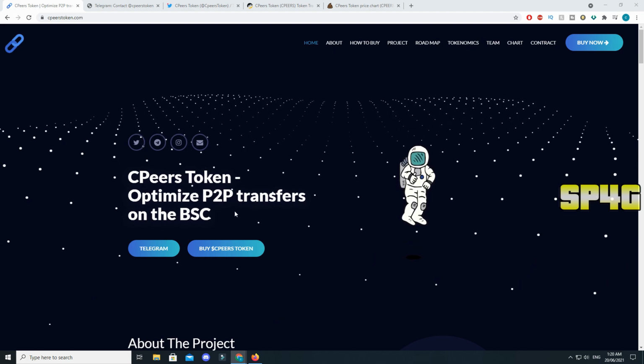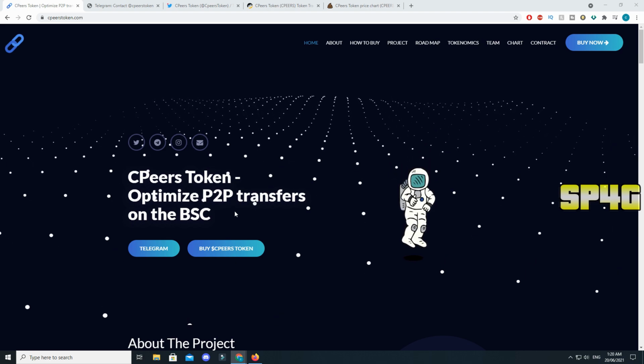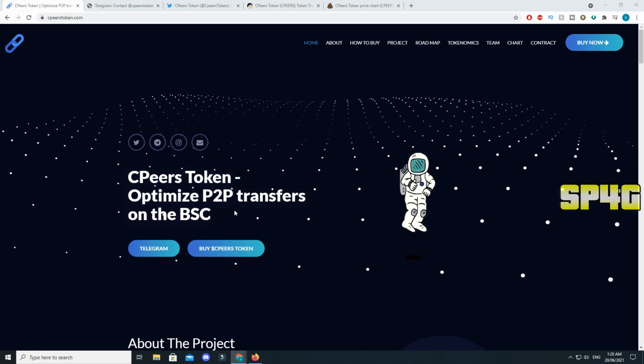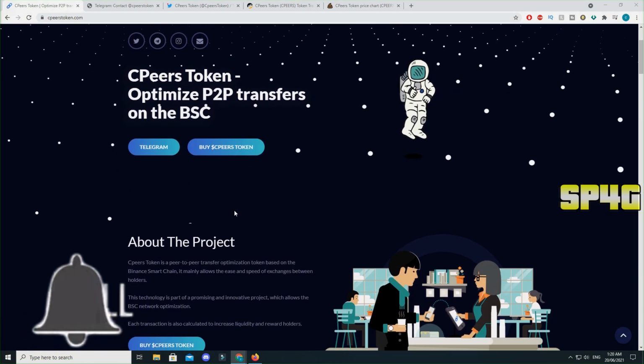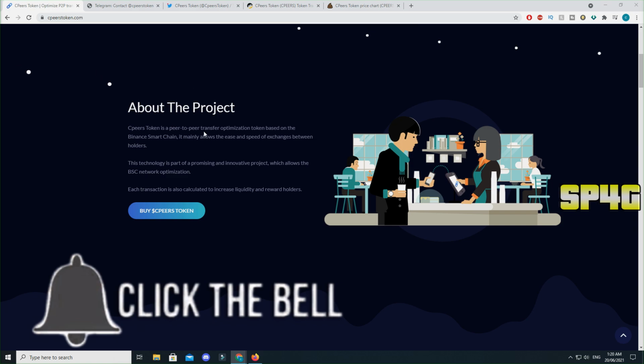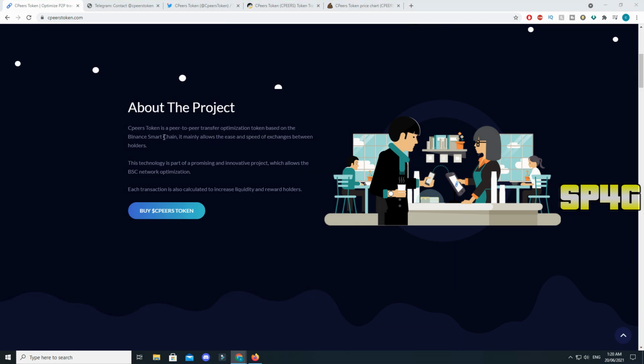Now the first thing I want to show you is the website design. It just looks very unique. That's probably the best word to describe it. As you guys can see, the small motion that is happening in the background looks incredible. Cpeers is a token optimized for P2P transfers on the Binance Smart Chain.